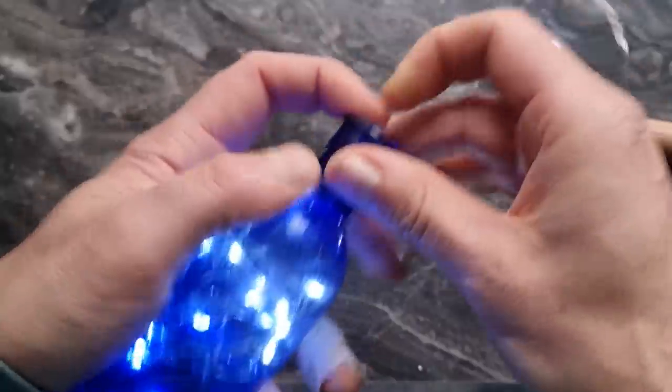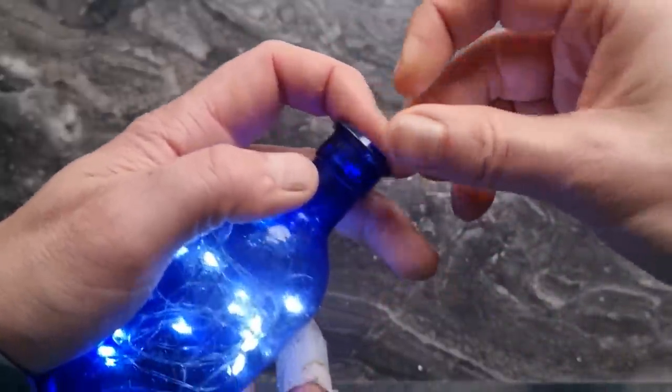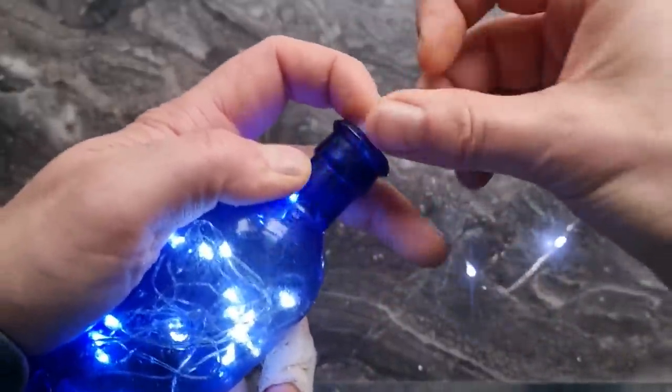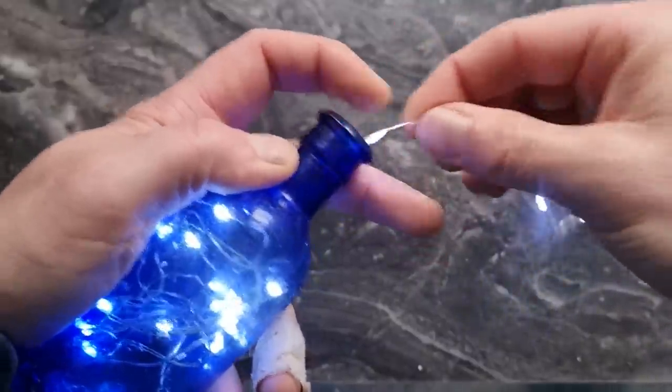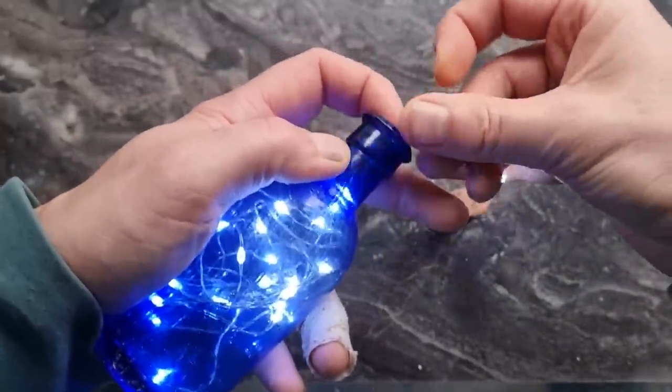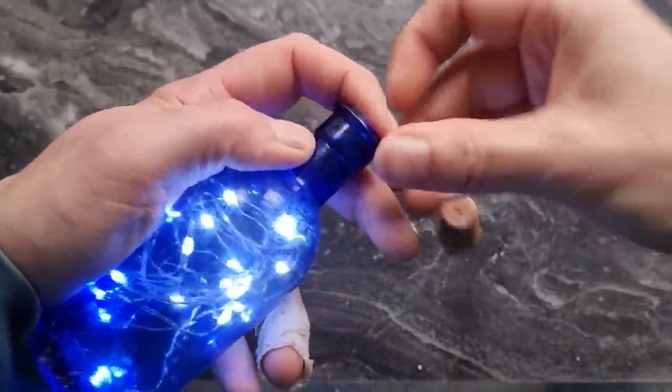And in fact, I actually had this on all year round, because as soon as it gets dark, it does lighten up the old shelf or dark corner. And because this one, like I say, is blue, it's much more unique than anything else. And there we go, look.